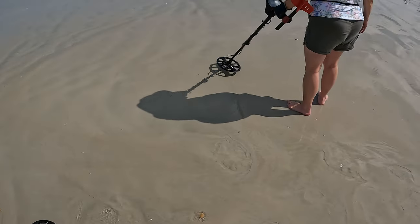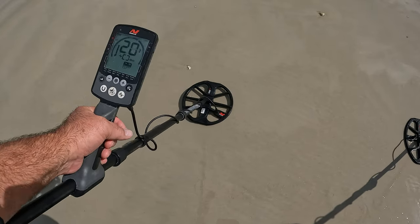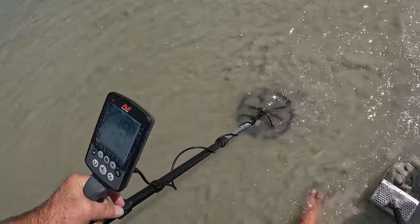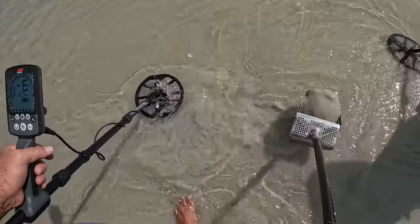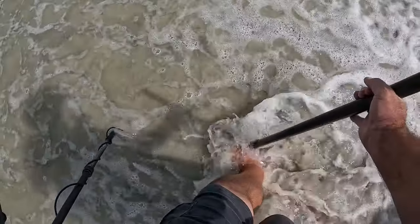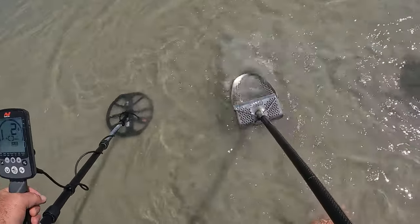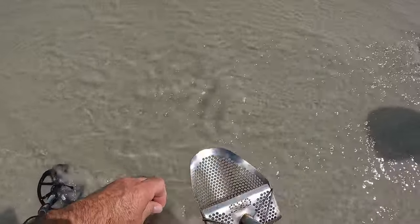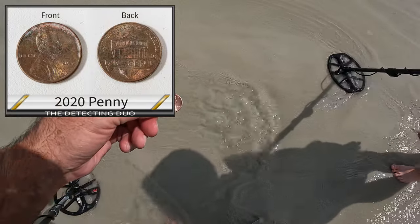Oh, Terry's got something right there. That's a 20. She's got a 20. 19-ish, 20. About here. Let's see if the water takes care of it for me. Missed it there, didn't I? Sounds like more than one. Could be. Oop. Right there. You might have it. Yep. You found a penny. Looks like a shield penny. 2020. Sure enough. Shield penny.